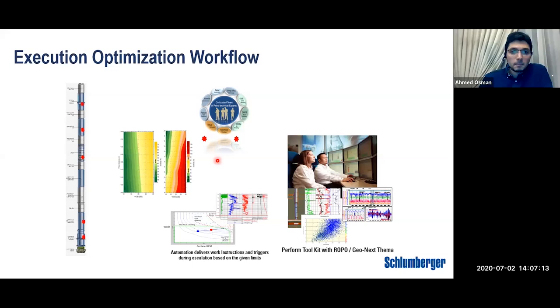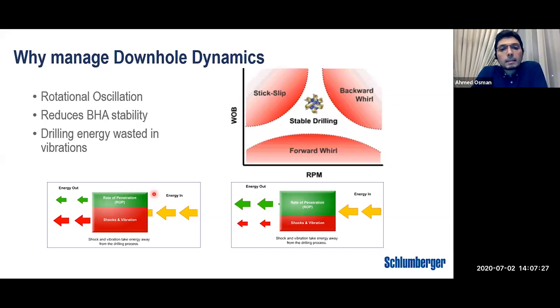All right. And then definitely you can update your parameters. If you see things getting out of the norm, you can update your parameters or update your trajectory as required.